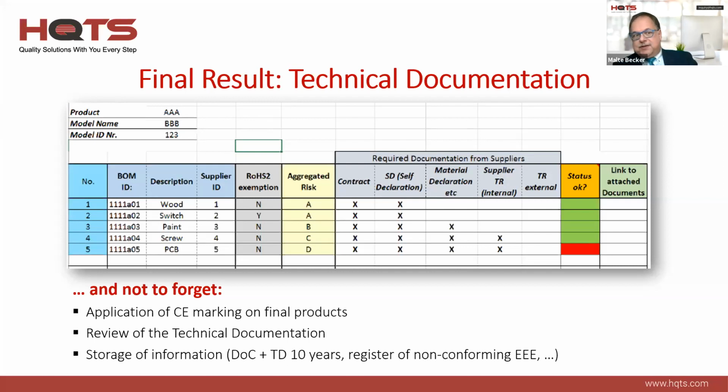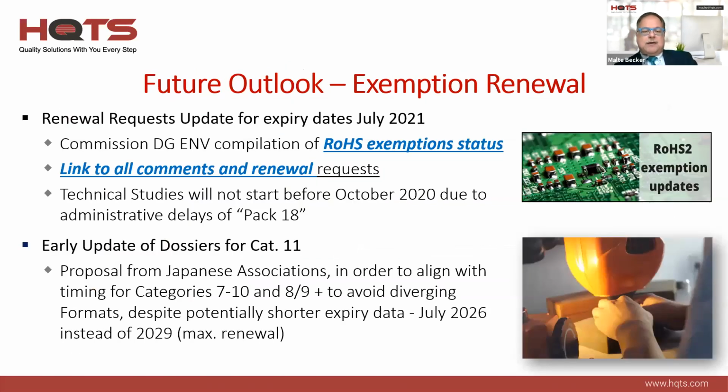But this is not sufficient. You will have to apply the CE marking on the final products, which I indicated would then show to the outside world that you are applying presumption of conformity. And this technical documentation will have to be reviewed, and you have to store all this information, including the declaration of conformity, for a period of 10 years. And in addition to that, you have to register non-conforming activities and actions you did and so on and so forth.